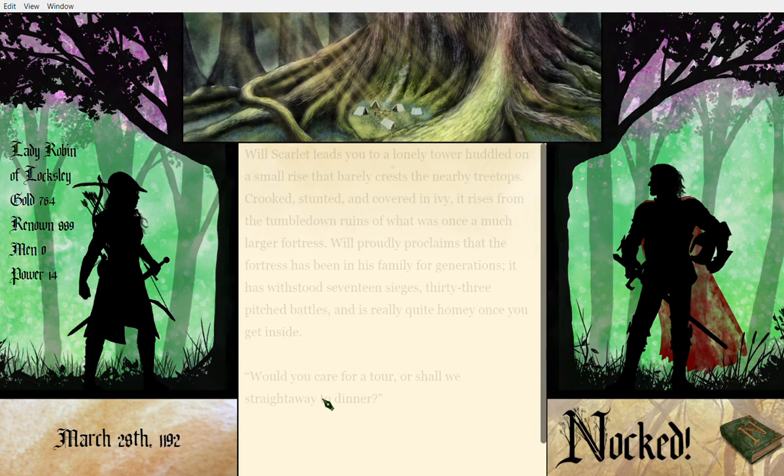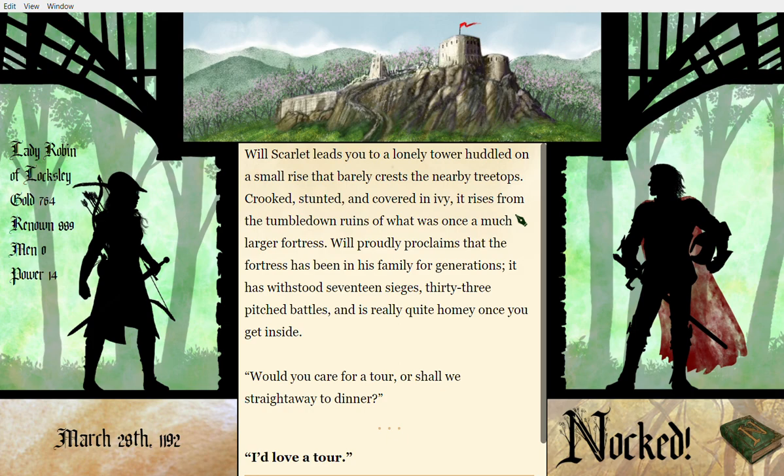Will Scarlet leads you to a lonely tower huddled on a small rise that barely crests the nearby treetops. Crooked, stunted, and covered in ivy, it rises from the tumble-down ruins of what was once a much larger fortress. Will proudly proclaims that the fortress has been in his family for generations. "It has withstood 17 sieges, 33 pitched battles, and it's quite homey once you get inside. Would you care for a tour, or shall we straight away to dinner?"